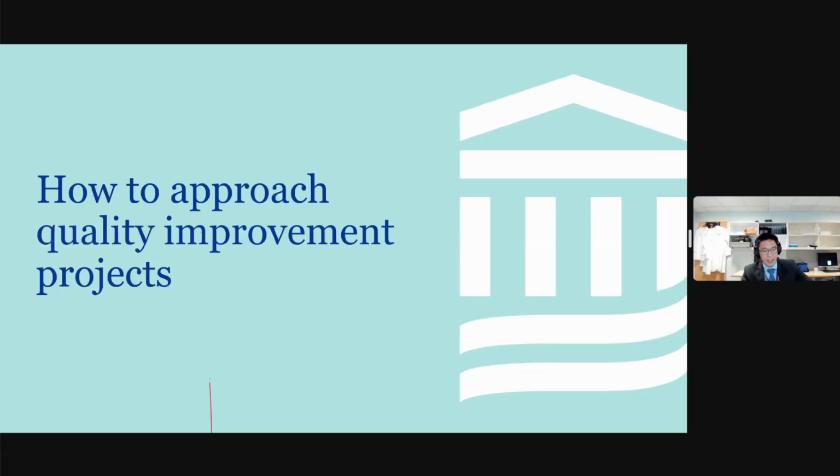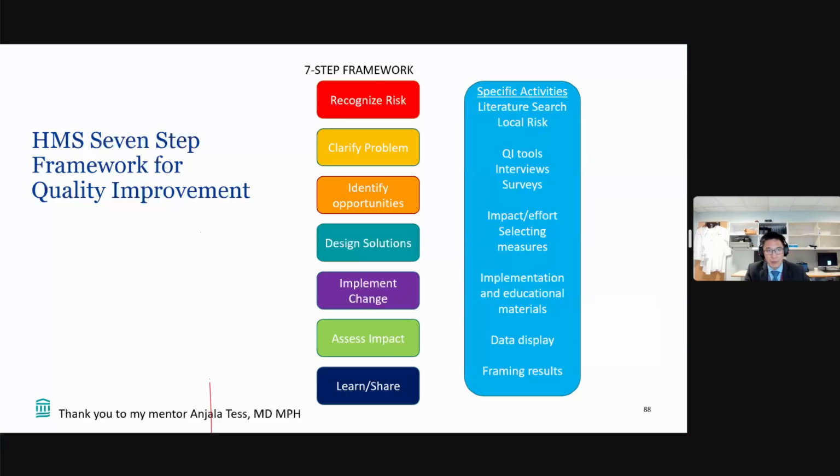I do have a couple minutes to show the framework for quality improvement, but I think this is probably the most important slide for the quality improvement section. We have to be taking a 7-step framework for quality improvement projects. The first is to recognize the risk. What is the problem with our surgical site infections? Why is it important to our hospital? Why is it important to our patients? Why is it important to our leadership? Recognize the risk from different points of view.